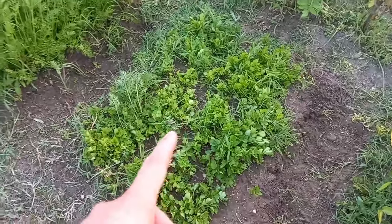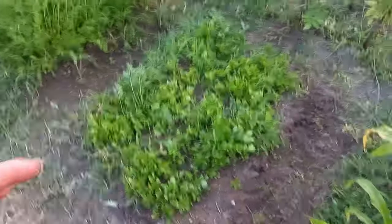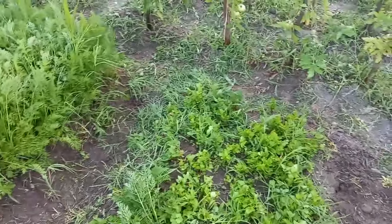These celeriacs are going to go over to where the peas were, and I'm going to put them in rows because they're too bunched up together and they're not going to grow very well because they grow quite big. So these are all from seed and now I can move them. That'll be a tomorrow job.